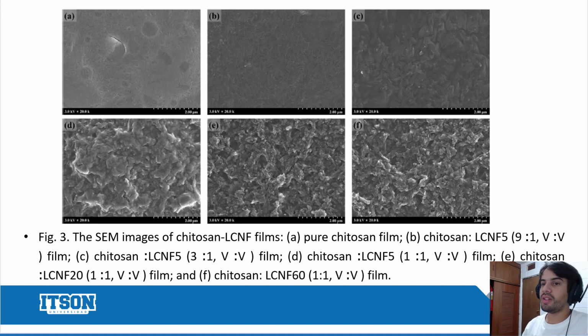Figure 3. The images of chitosan LCNF film. A. Pure chitosan film. B. Chitosan LCNF 5 9:1 film. C. Chitosan LCNF 5 3:1. D. Chitosan LCNF 5 1:1. E. Chitosan LCNF 20. And F. LCNF 60 1:1.